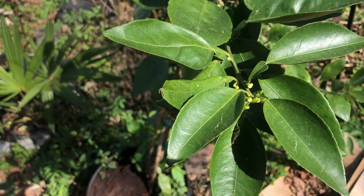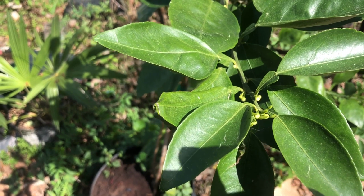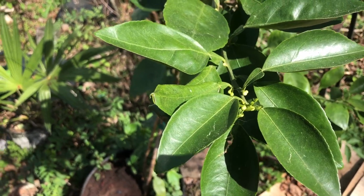Hopefully this will not be like the rest of them. Hopefully it'll bloom faster, but you know, it is a little bigger than some of the ones I bought, so it might have another extra year or 2 of growth on it.